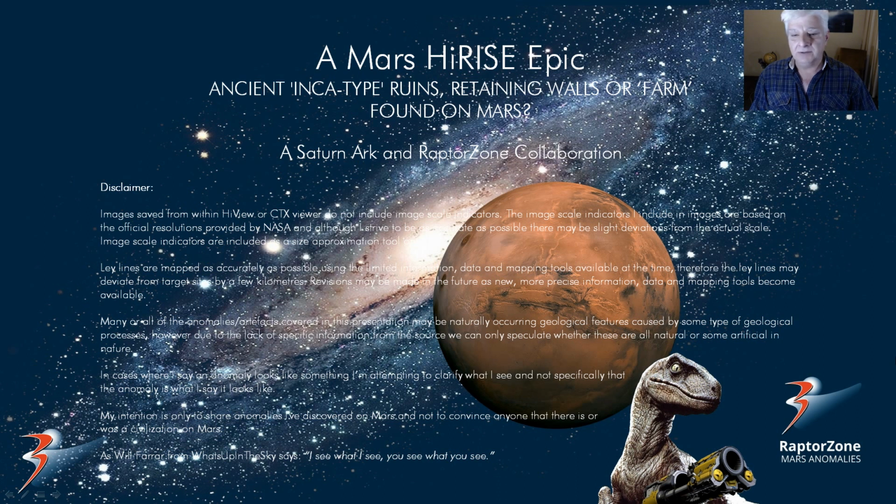Just a quick note on the latest edition. I've added an image scale indicator to my HiRISE cropped images, and although it's based on the resolution provided by NASA, the image size may deviate slightly. So until better measuring tools are available and images saved from HiView or the CTX viewer include a scale indicator, I want you guys to please use the size indicator as an approximation tool only for now.